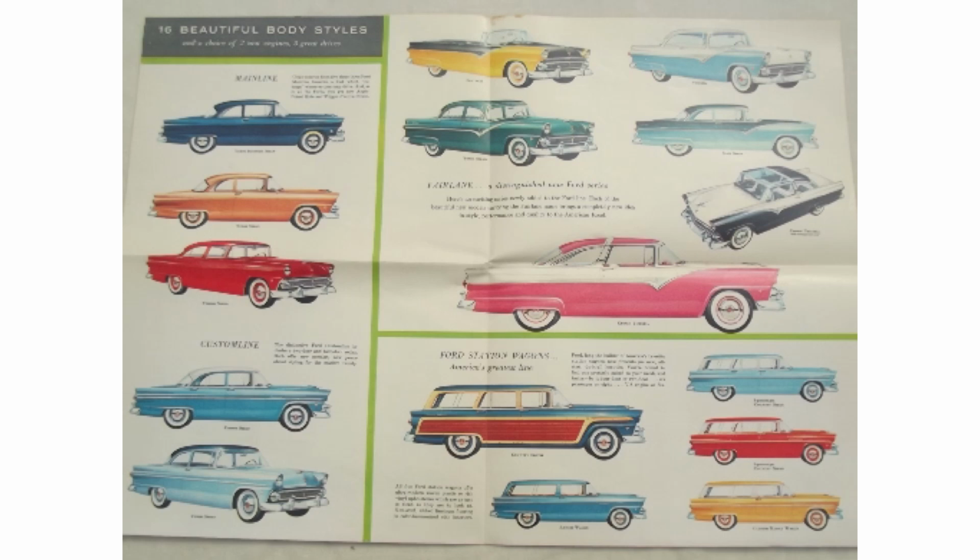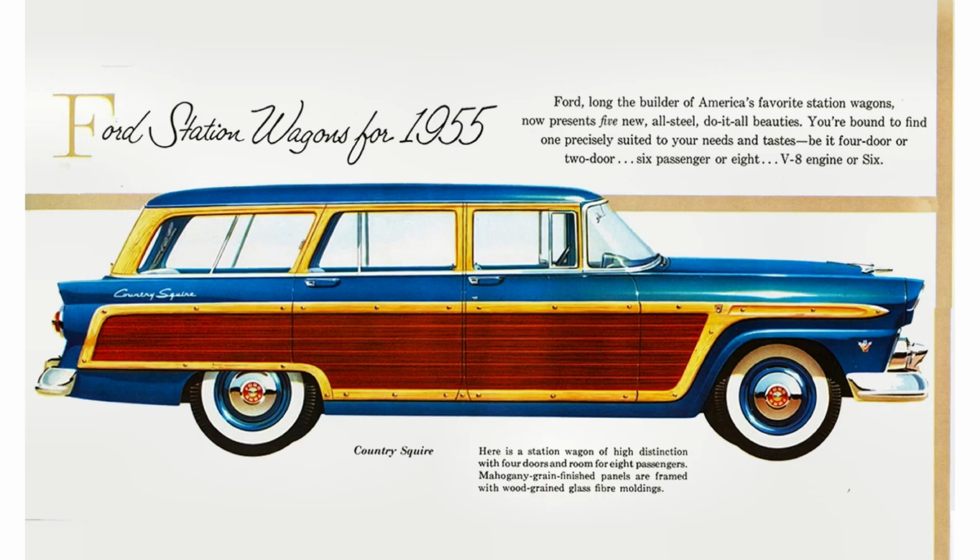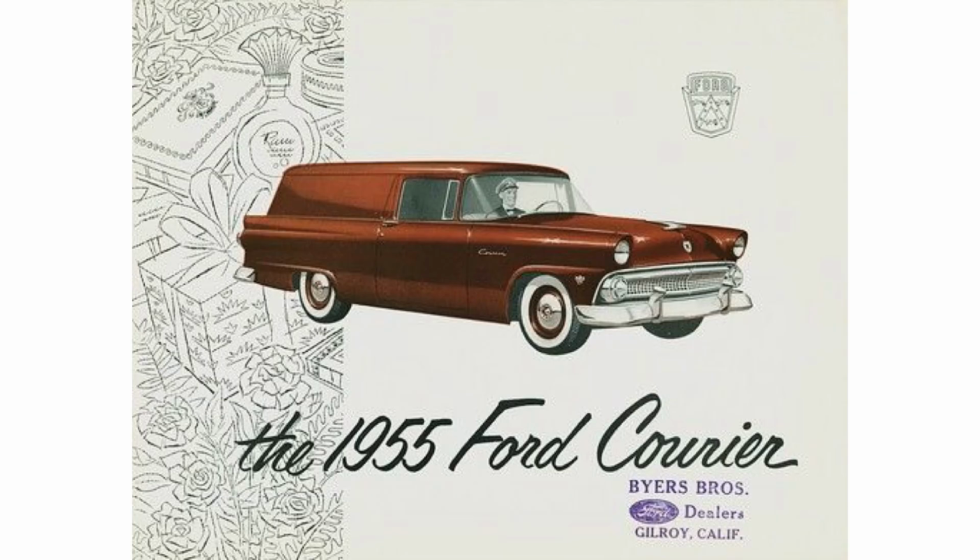Okay, let's talk 1955 Ford. The Ford line consisted of 3 trim levels. At the bottom was the Ford Mainline series. In the center, the Ford Customline series. At the top, the Ford Fairlane series. Okay, I just want to mention this. Ford also offered two-door wagons, the Ranch and the Custom Ranch. They also offered 2 4-door wagons, the Country Sedan and Country Squire. One could order a Ford Courier, which was the sedan delivery option that had no back seats, no rear windows, just a front seat delivery van.